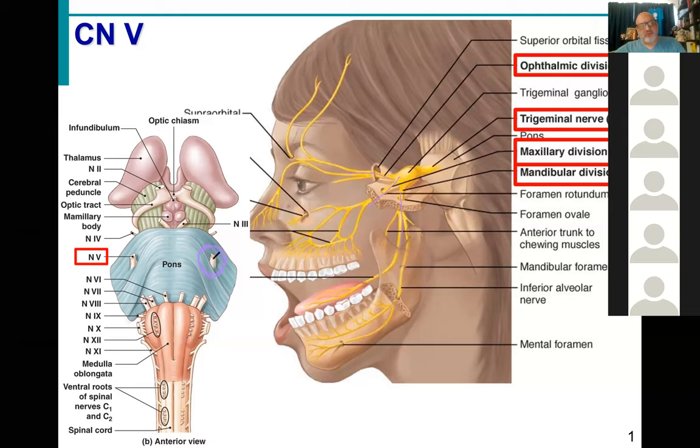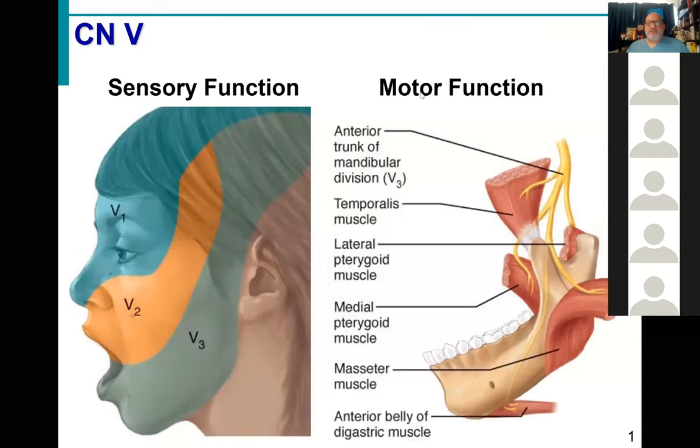But notice when it's cut like that, you don't see the big ganglion. You don't see the three branches. As I mentioned, your book's got some great pictures for these things. If we switch slides here, we actually see this great illustration showing you the regions that are innervated by the three branches.